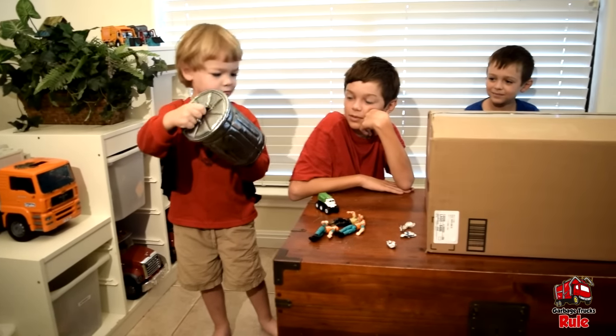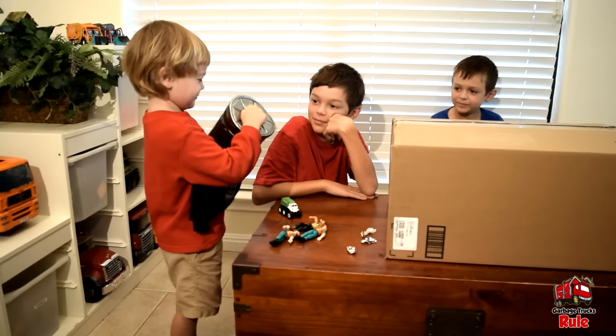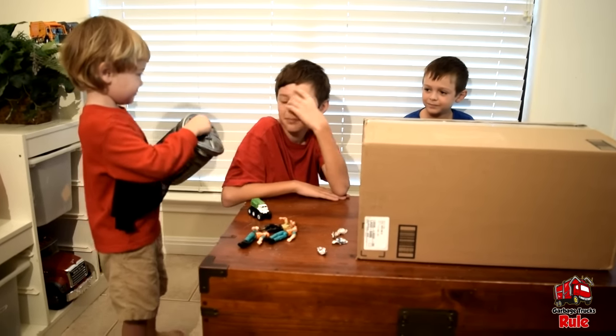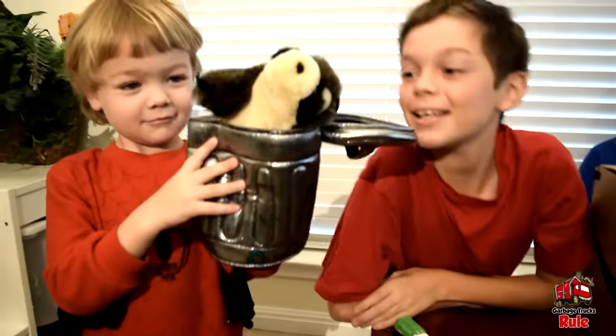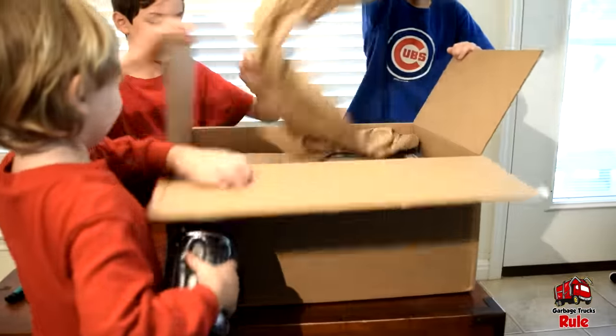And who's that in that garbage can? What's his name? It's a little raccoon, isn't it, Vaughn? Yeah. What did we name him? Was it Rocky? Aw, he's so cute!